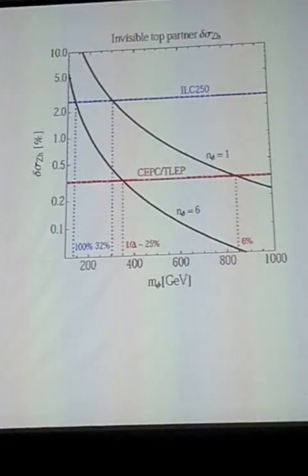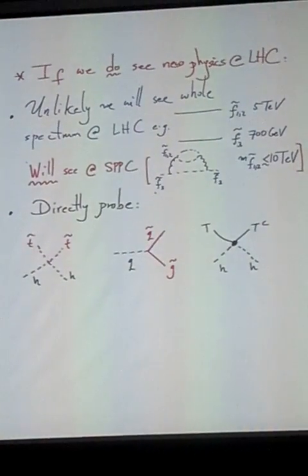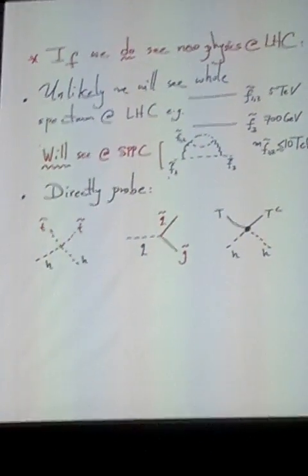And you hope to produce the particles directly at 100 TeV. And finally, that's in the pessimistic case where we don't see any new physics at the LHC. If we do see new physics at the LHC, the fact that we haven't seen it yet means that it's unlikely we're going to see the whole spectrum.